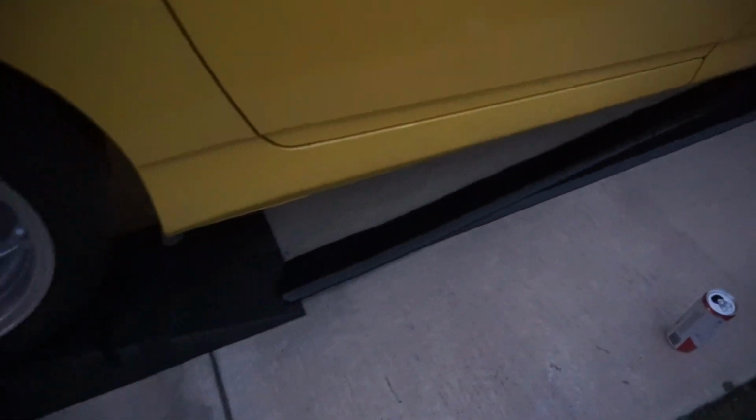But now with the wing reveal out of the way, let's go ahead and throw on some more parts. I got some new side skirts for the car. They're from Basin R Motorsports, and they look pretty good, so let's throw them on. Alrighty, y'all, so first of all, this is them right here, and after a rough mock-up, they look awesome, and this is going to look so good on the car.